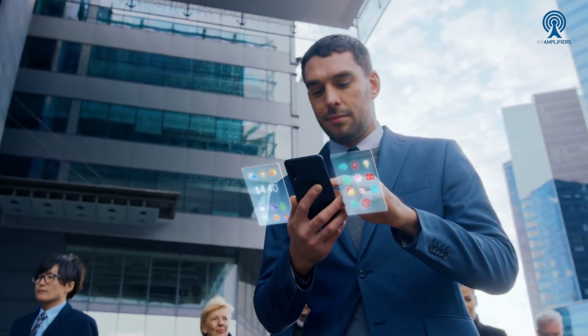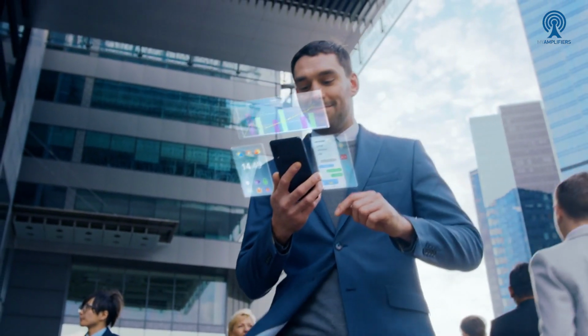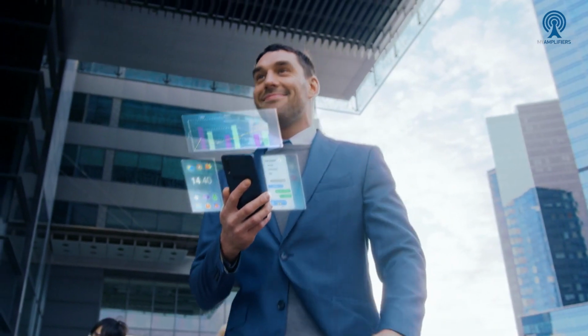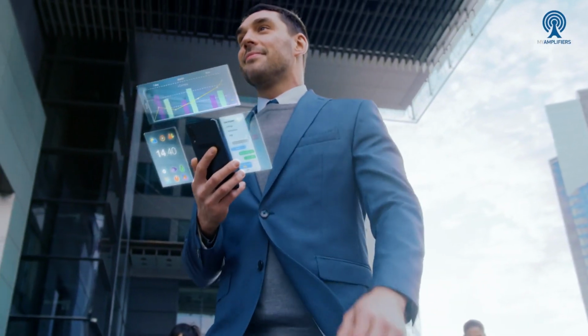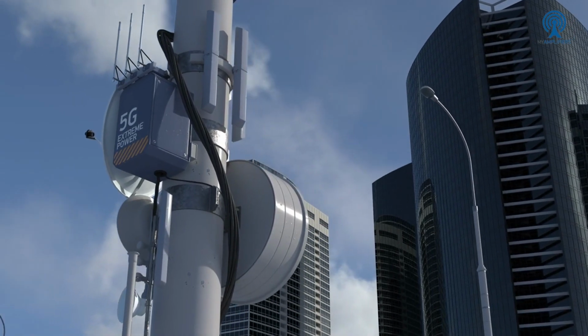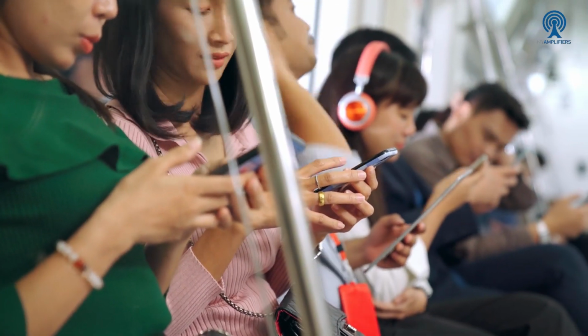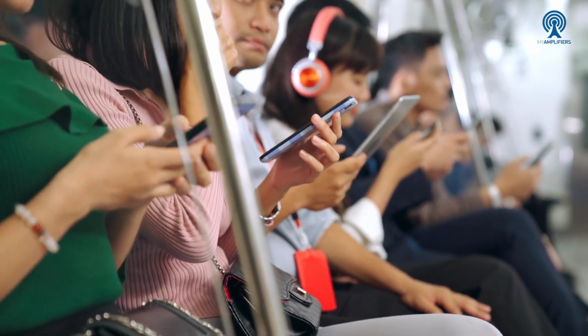By installing a 5G signal booster, you can enjoy seamless connectivity and lightning-fast internet speeds, even in areas with poor or weak cellular coverage. These boosters are beneficial for large buildings with thick walls, remote locations far from cell towers, or areas with high user density where the network can become overwhelmed.